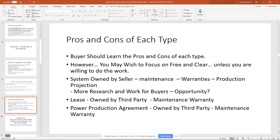Now, you're going to want to make sure who's responsible for the maintenance, and maybe you as the owner. There may be warranties from the panel companies. There may be warranties from the installers. I know the risks in those scenarios and understand that. The more work you have to do, usually the more the opportunity is, because it might scare off your competition.